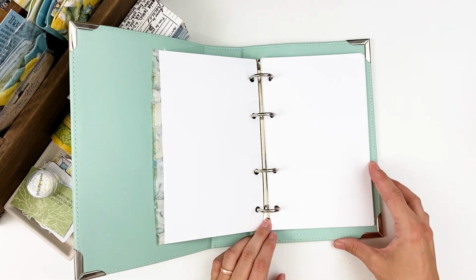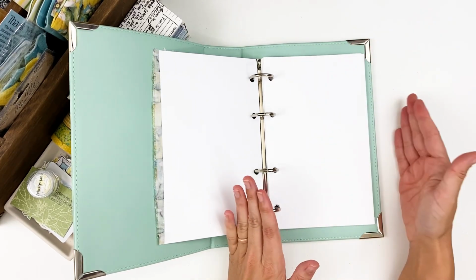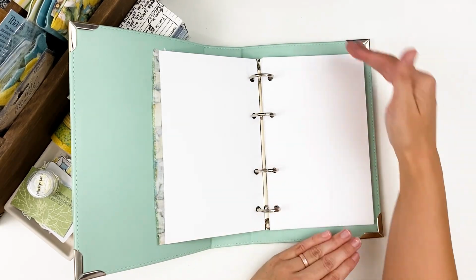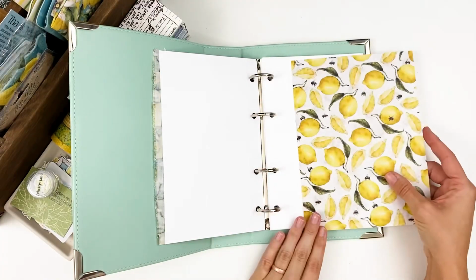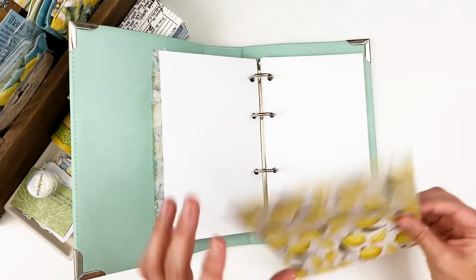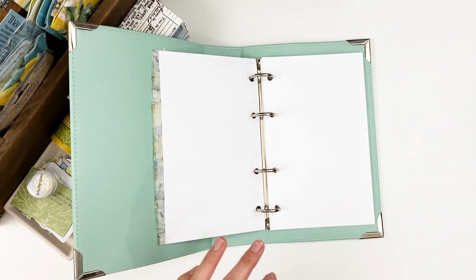And then these pages are cut to 5 inches wide by 8 inches tall, which is a little bit wider than the insert sleeves that you can get for this, and a little bit shorter than the insert sleeves. I did 8 inches because the 6x8 pattern papers are 8 inches tall. So I wanted some uniformity in that aspect if I inserted a page of printed paper.